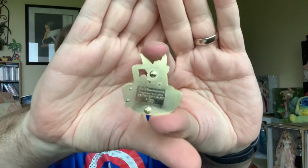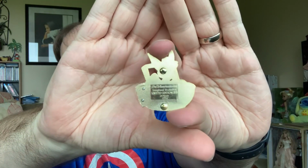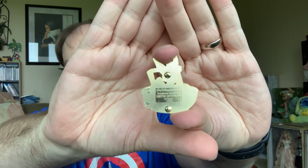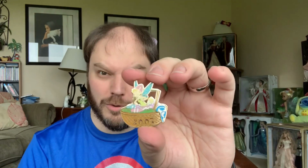On the back, of course, is the Walt Disney Imagineering exclusive limited edition of 300. This is from 2007. I love this pin. It's old waffle back. It is so, so cool. I really, really like this pin. I usually don't do dated pins, like how it says 2007 on it. But this one, I was like, okay, I can handle that. I do like this one quite a bit.